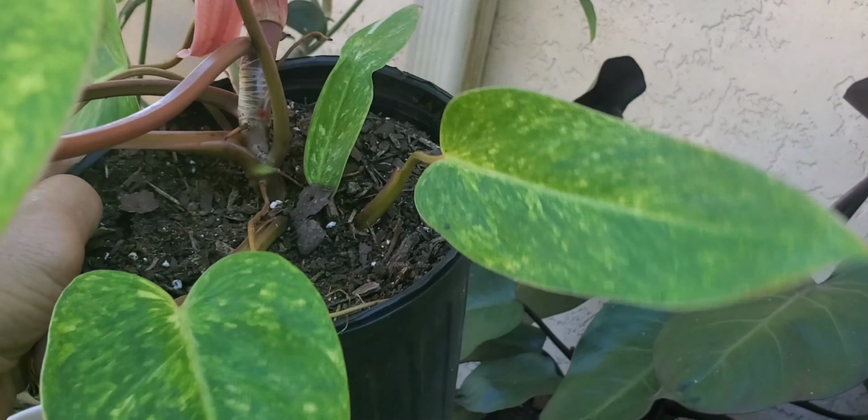And then we have my Pink Princess philodendron. See the variegation. You can actually call these over here, they didn't come out as pink as I wanted, so see there's some pink there, so we'll call this one a Burgundy Princess. So we got two Burgundy Princesses, and here's another Pink Princess. I got a bigger one, I'll show you in a second, guys.